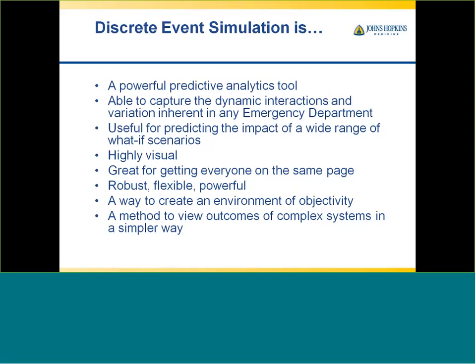Along the lines of bringing everybody to the same page, it allows us to have an environment of objectivity. In my experience, I used to be an administrator of nursing homes, and many of the decisions I would make were purely based on what I was hearing from my staff and people in the units. People would say, we think this is what it is and this is what we should do. It's nice to have a tool to say, this is what the data says. Many times they were right, but that backs up the decision making and allows us to have more confidence in those decisions.